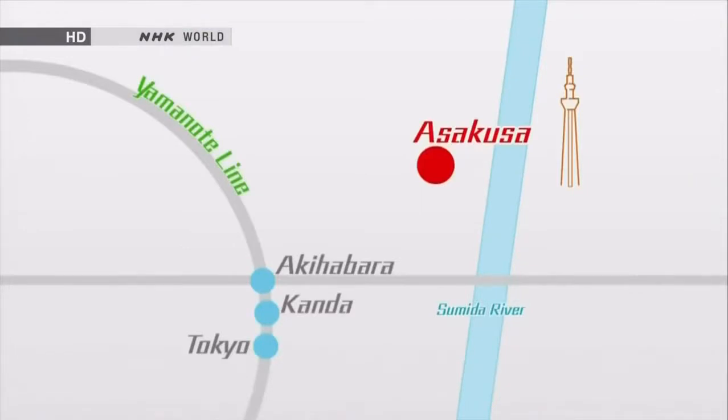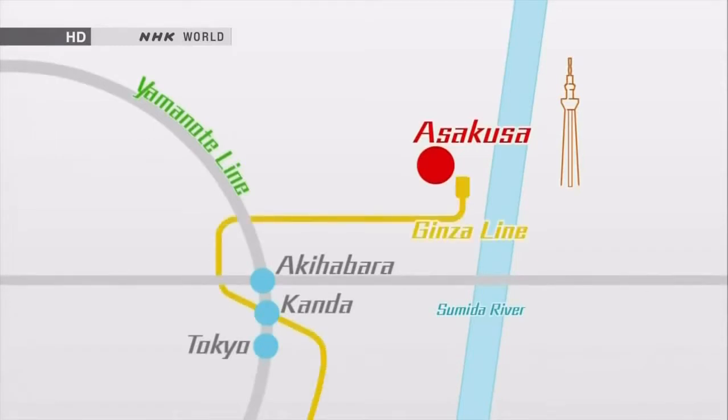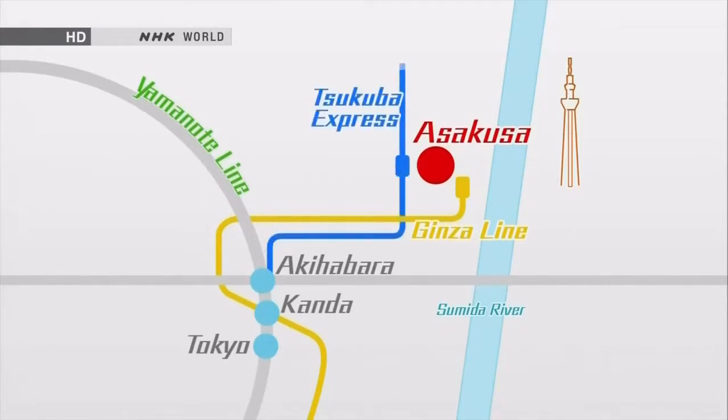Asakusa is about 15 to 20 minutes from Tokyo Station. You can take the Yamanote Line to Kanda and change to the Ginza Line. Or take it to Akihabara and transfer to the Tsukuba Express.